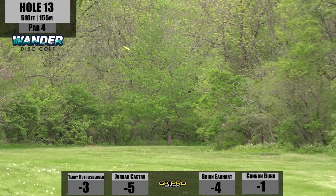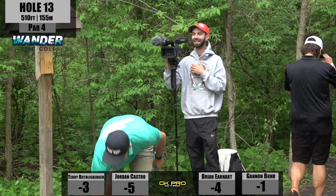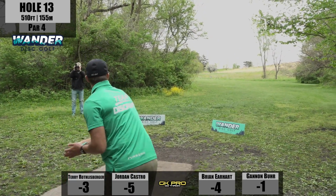Jordan going panic. Pretty textbook move there. And he's right in the middle. The basket is then another 200 feet or so tucked into a cove of trees. Terry going nuke.